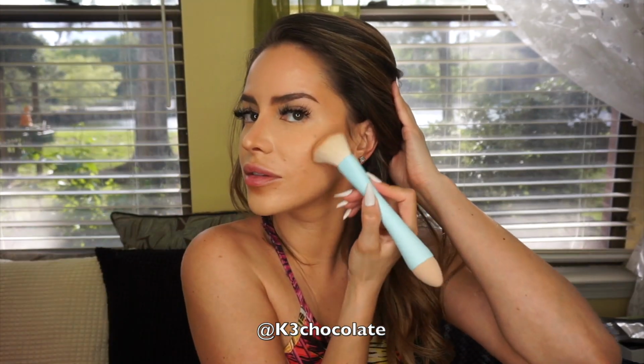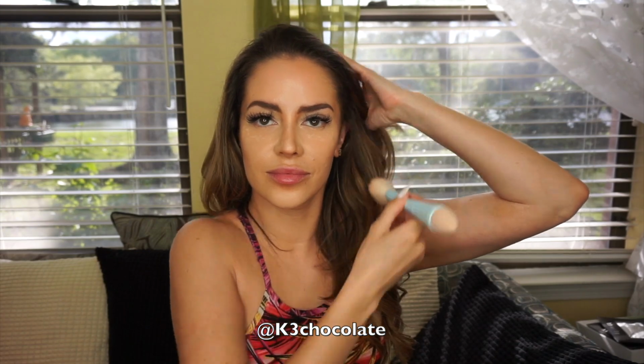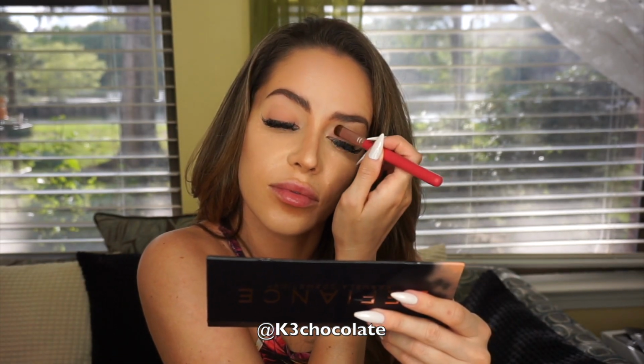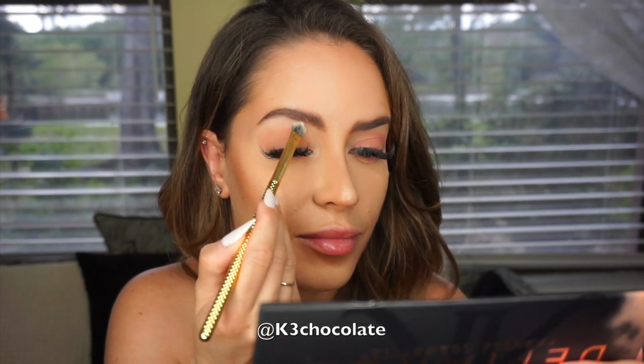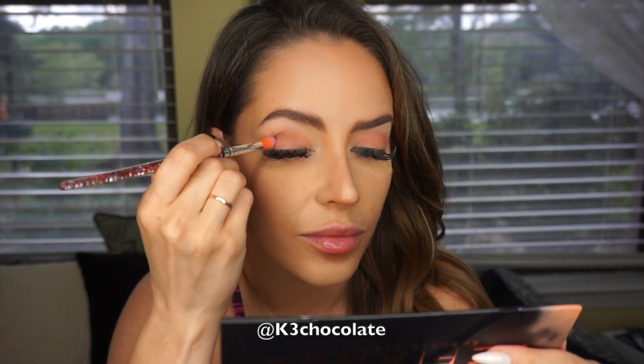So I'm trying out the brush, applying some bronzer on my face. I wanted to see how it works, and it's really convenient. Then I'm trying out the palette, applying this matte peach shade as a wash of color all over my lid. And then this matte highlight underneath my brow because there's no shimmer highlight in this palette. And then this matte brown in my crease.